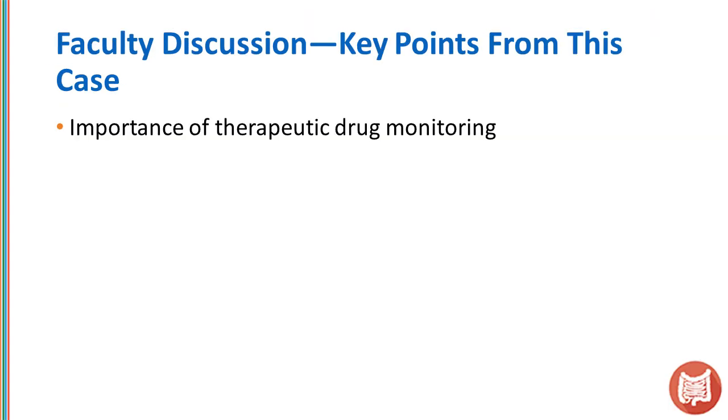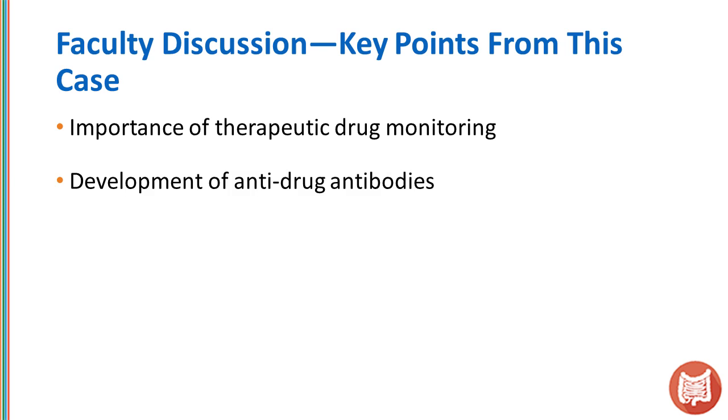So I think the key points from this discussion are, number one, if you are going to do therapeutic drug monitoring, the levels that you're aiming for are going to be identical whether or not you're using the originator drug or the biosimilar. And the second key point is that if a patient develops anti-drug antibodies to the originator, they are going to have similar antibodies to the biosimilar, and of course, vice versa. If a patient develops anti-drug antibodies to a biosimilar, they're going to have those same antibodies present to the originator. And in these situations, that switch should not occur, and we should be looking at a different formulation rather than a biosimilar.